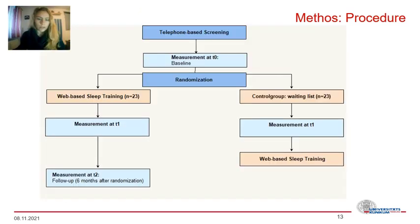So here you can see the procedure. First, they have a telephone-based screening for 1 hour, more or less. And then we start with a baseline measurement. And after this, they get randomized to the active treatment group, so they can get immediate access to the web-based training, SleepCare, or they get randomized to the control group, so they will be put on a waiting list for 8 weeks.